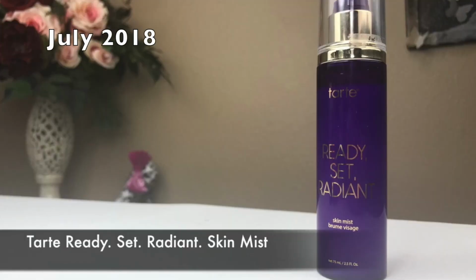But anyway, the product that I have is in empties now, because it is the Tarte Ready Set Radiant Skin Mist. It's this guy right here, and I loved this skin mist. It did a beautiful job at refreshing my skin before makeup, and then after makeup, whenever I would wear my makeup for a good 4 hours, I would spritz this all over my skin, re-dab my entire face with my Real Techniques sponge, and it would refresh my makeup and make it look brand new again. This spray has a beautiful cucumber smell. It's super refreshing, and it's kind of like a minty cucumber smell.